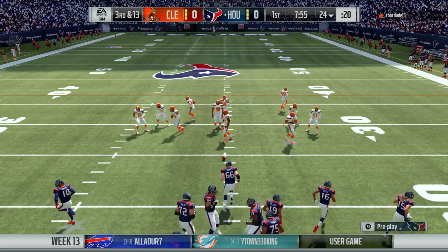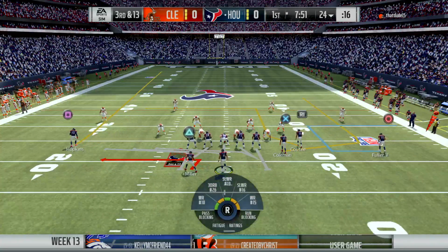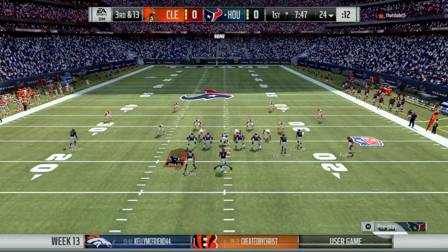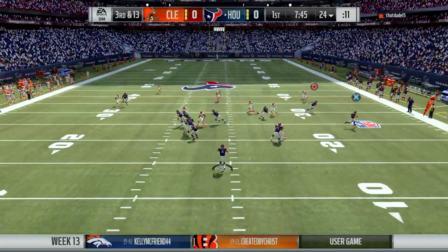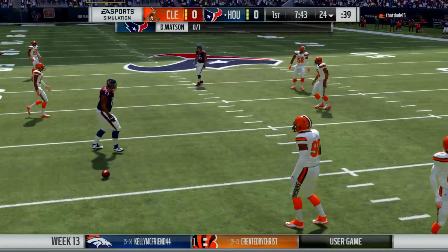Going to need something special here on 3rd and long. After that sack, what does Watson have in his arsenal? To throw is Watson. And this is going to be incomplete.